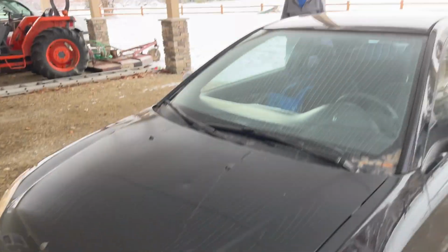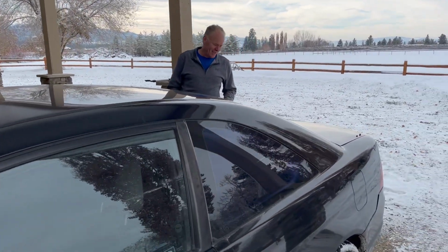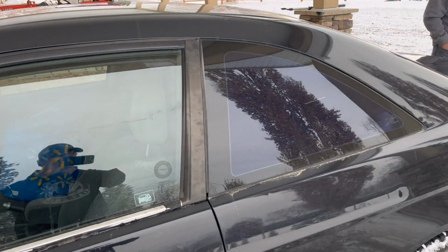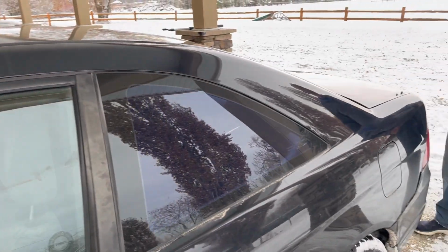So what do you think, Stranny? It's missing the wing on the back. We took the wing off because the paint was terrible. Oh, okay. I have the wing, but the other thing that's interesting, they've got tint on these windows, so it's actually easier to see out the back without the wing.